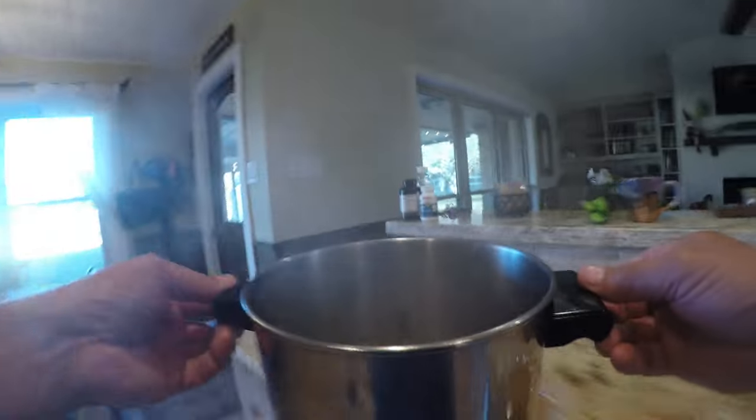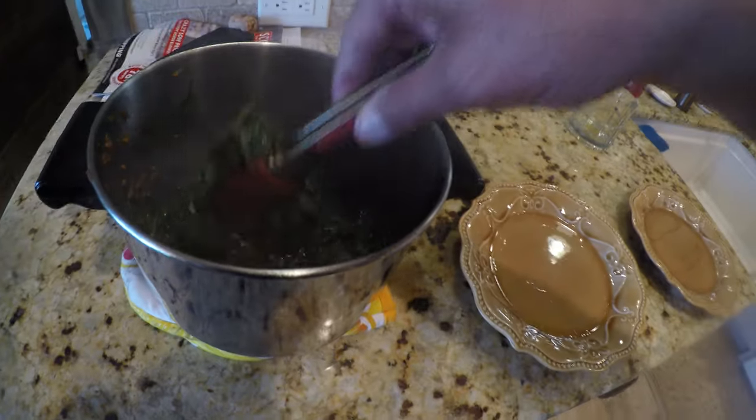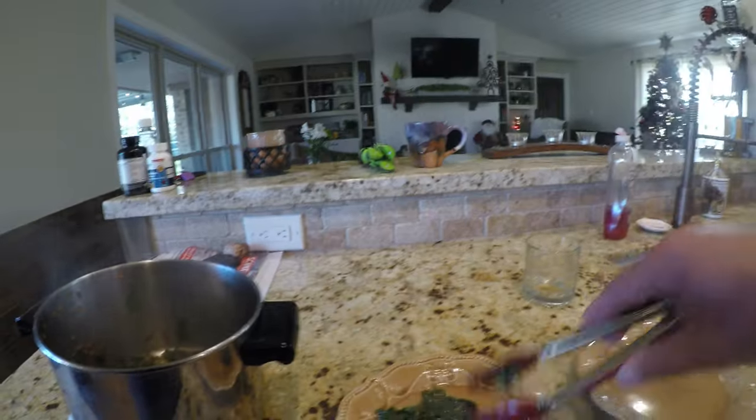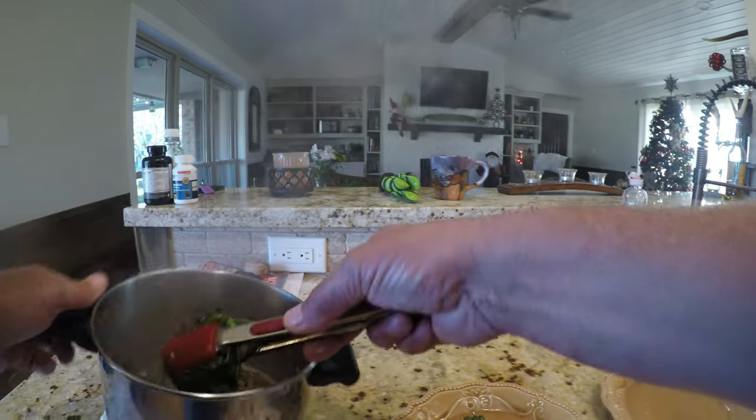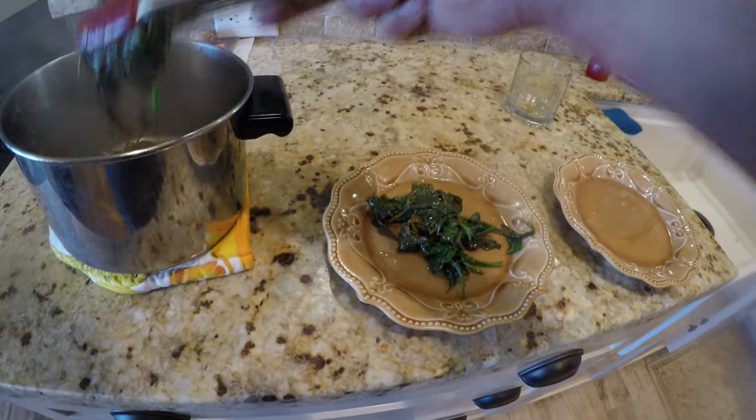All right, let's start plating. Let's grab our spinach, take it over here to our little plates. Try not to make a mess of Corey's kitchen, which I have failed miserably at so far. We're just gonna put a little spinach on each plate, then we're gonna set the redfish fillets on top of that, and then we're gonna cover them both in this awesome sauce.